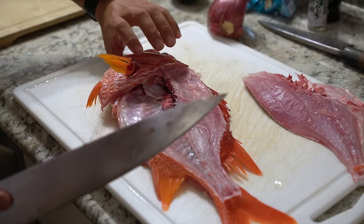So I'm gonna now take the rib cage off. You wanna leave the rib cage on when you do that, so that way the fish won't curl up all crazy. If you take the rib cage off, this belly side ends up really curling over. So there you go, pro tip.